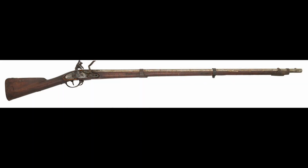The pattern used for the contract 1798 were contract 1794 muskets, particularly ones produced under the contract by Owen Evans and used as the pattern by all the 1798 manufacturers. Modeled on the 1766 Charleville, the contract model 1798 shares many of its features. It measures 59 and 13/16 inches long and has a 44 and 15/16 inch barrel.